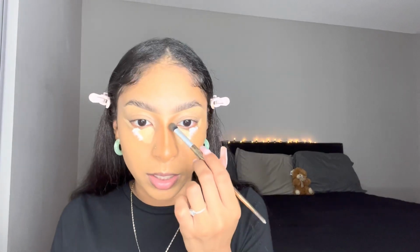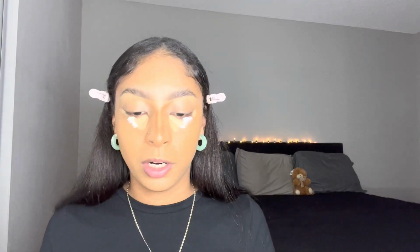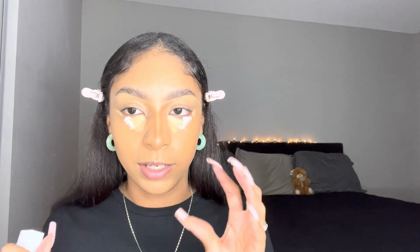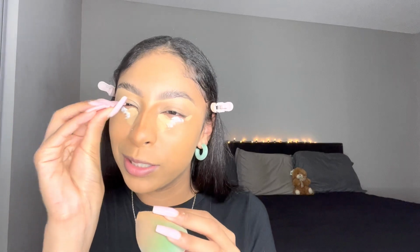So it looks harsh right now, I know, but we're gonna go over it with powder, so don't even worry about it. Now for blending out my under eye, I don't use a brush anymore, but that's because my technique has changed. I use a sponge, but there's a very specific way I blend it out, so I'm gonna show you. I use a sponge, but I do it extremely slow. Basically, start in the inner part of my eye, as you're seeing me do.